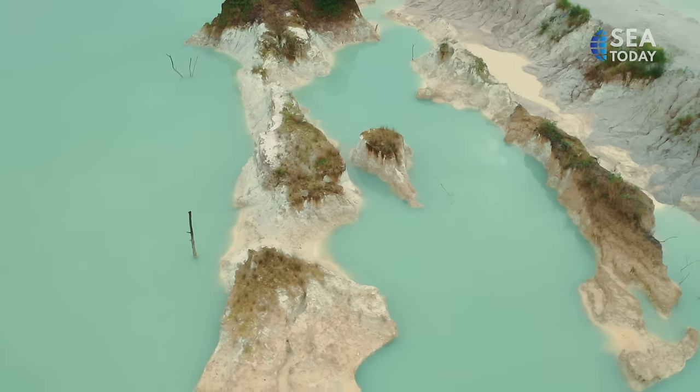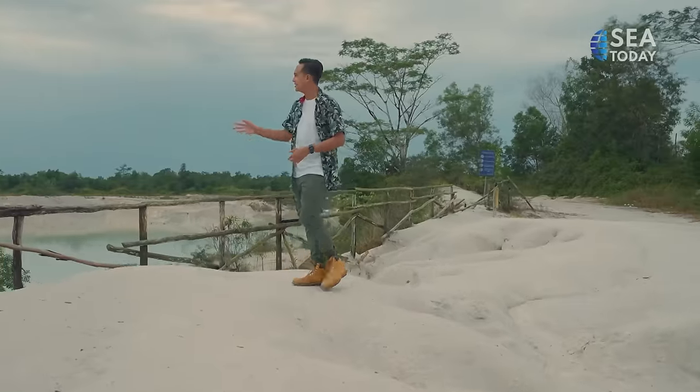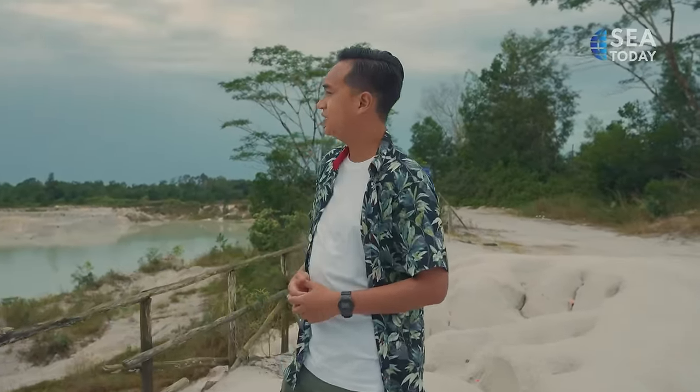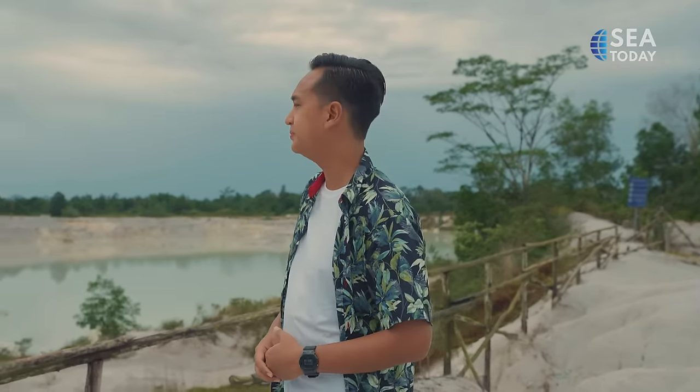Not sure if I should be excited to see a landscape like this, because for some, this is an ecological nightmare. Although this is a heritage that you can't cover, this is Belitung.